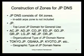These are the organizational types of JP domain name. Academic, administrative, this means a member of JPNIC, corporate, group, local government, network, and organizations.